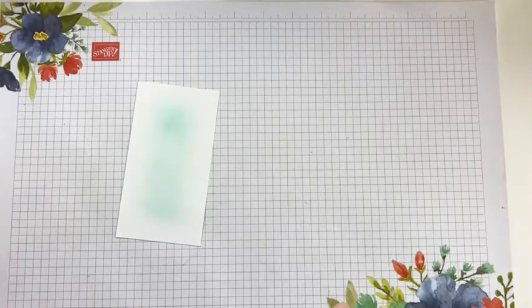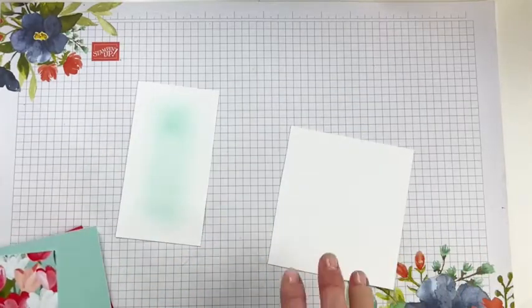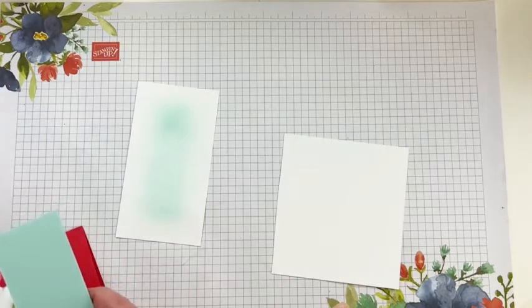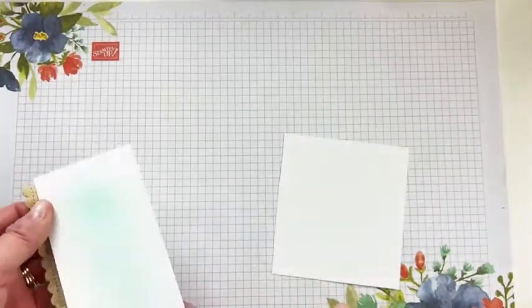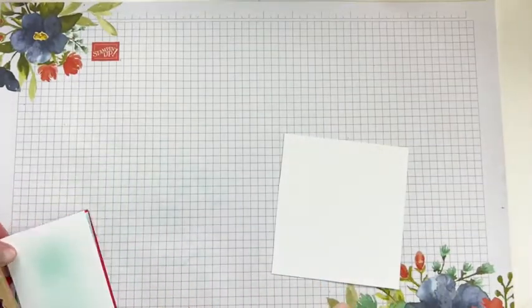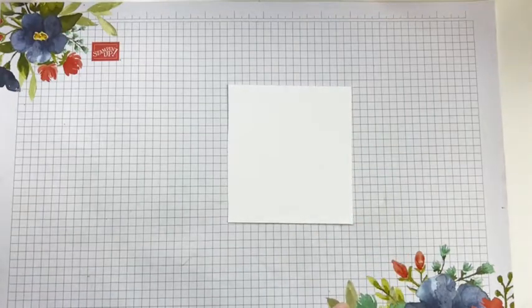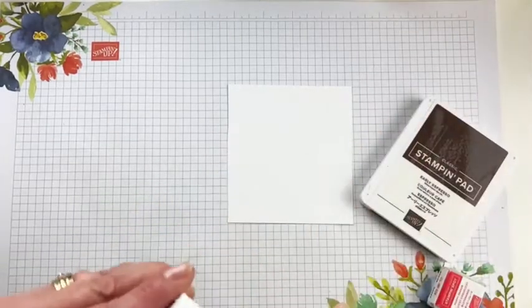I have a scrap here of, actually we can probably go ahead and put everything together on the front of our card real quick. Actually, I'm going to stamp first, guys, and then we'll stick all this together. Then I'll determine whether or not I want to put more ink on there. Okay, so we're going to stamp lots of pieces here. So I'm going to get my Pear Pizzazz ink.